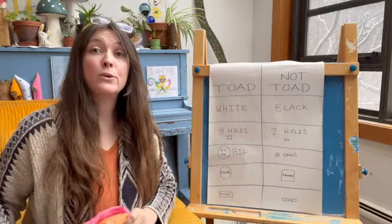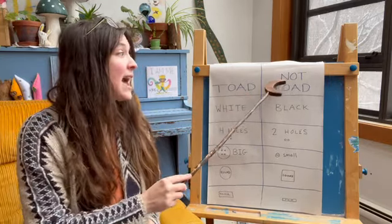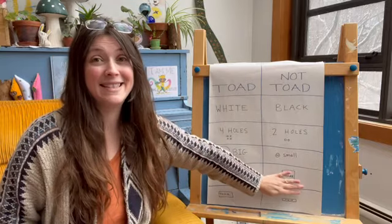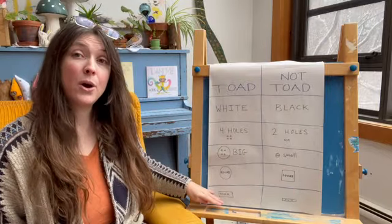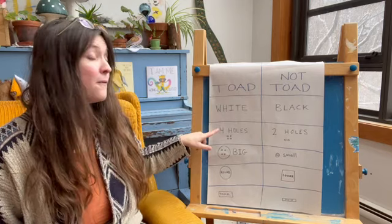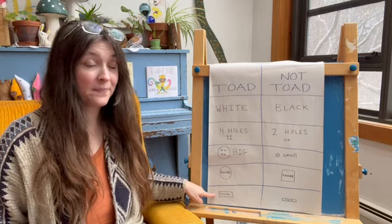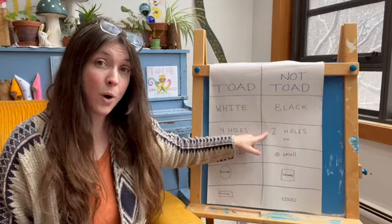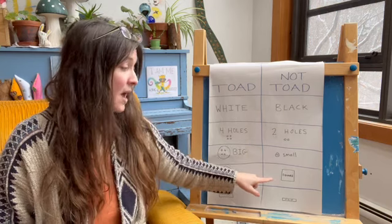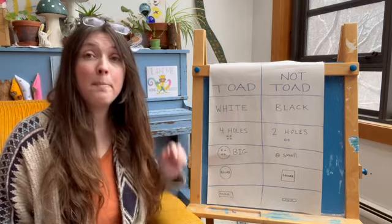All right, let's see the chart about Toad's button. So this says Toad, and over here it says not Toad. So we know these are all the buttons that they found on their walk that were not Toad's button. And this is all about Toad's button. So white, 4 holes, big, round, thick. And the other buttons were, they found a black button, a button with 2 holes, a small button, a square button, and a thin button. So those are all the button facts.